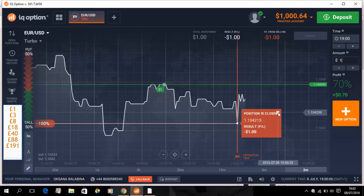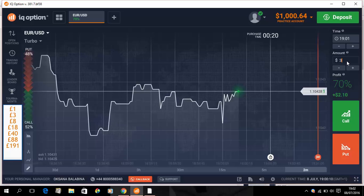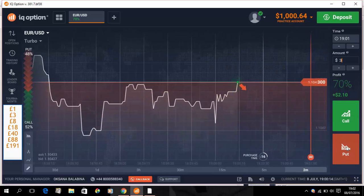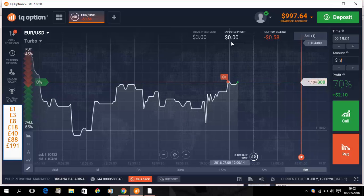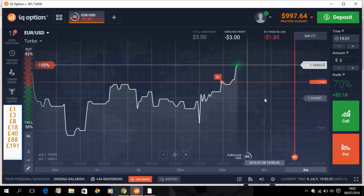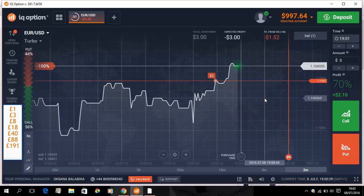So we had a losing trade there, so what we're going to do is quickly change straight into the £3, and we're going to go in a different direction. We're going to hope it goes down this time, and we get £2.10 profit if this trade wins, and it will take us back up to where we would have been if that initial $1 trade won.